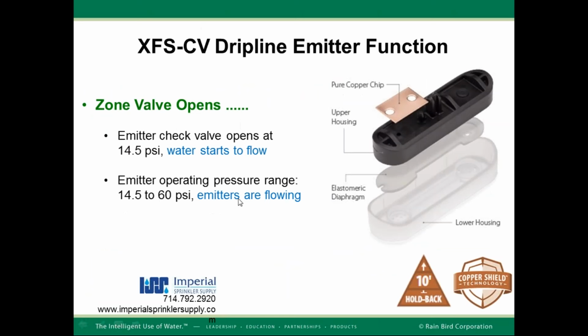So back to XFS-CV drip line. This is the emitter. I've taken the emitter on the right-hand side and I've exploded it into its pieces. What you see is 4 different pieces, including one of the most important pieces up here, this copper chip. This is that copper shield technology that's installed on the top of the emitter. For example, if you looked into the emitter hole and you angled the drip line just right, you could actually see that copper chip inside. That's there to protect that emitter from root intrusion.